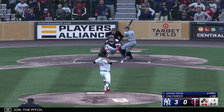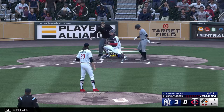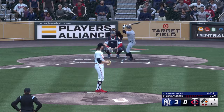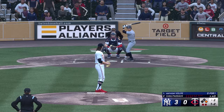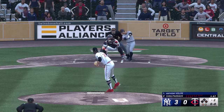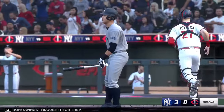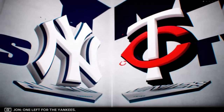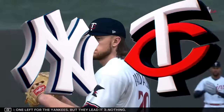The pitch. Ball. 1-2. Swings through it for the K. Chase the fastball up the ladder for strike three. One left for the Yankees, but they lead it 3-0.